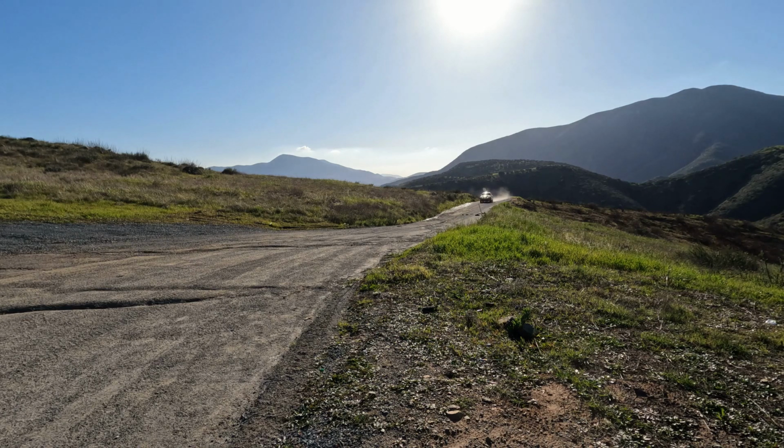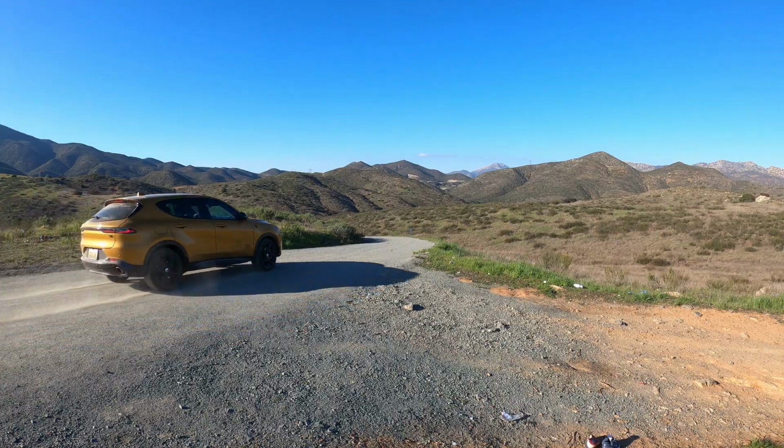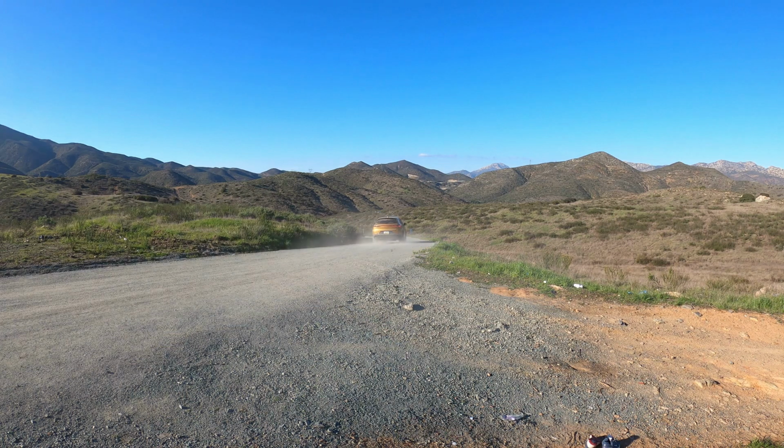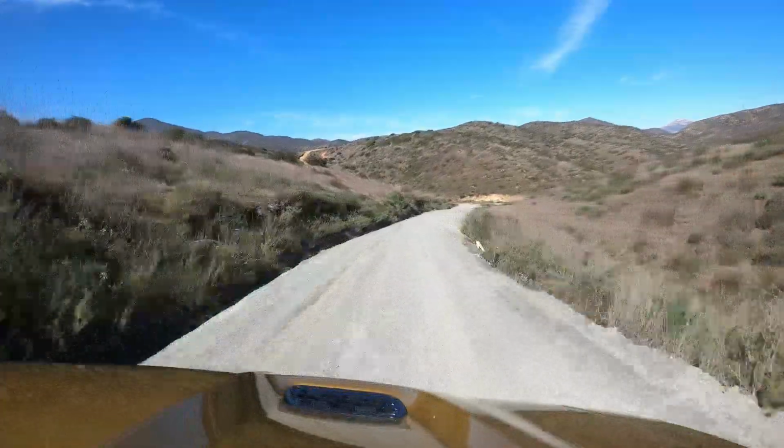Up to the top of this particular mountain. Trail of dust behind us. And then let's go ahead and head back down and replenish some of the electrons in the battery.